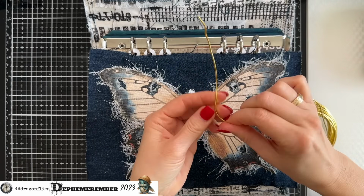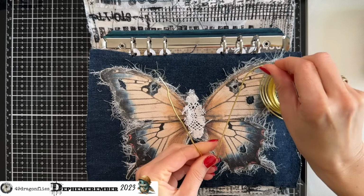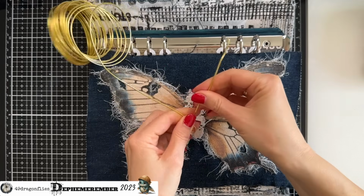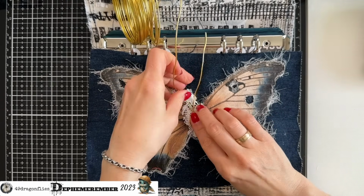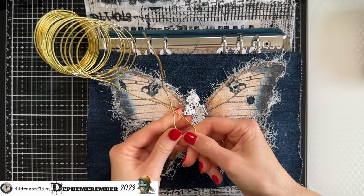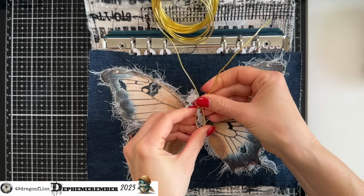Let's give us a little more space. I'm fine with these being wonky. I don't need perfect antennae. And then I think I would cross them because that makes it look more realistic when they come out of the body. I'll leave myself some more wire to play with because I really don't know how the wrapping around the rings is going to work. So I'd rather have a little longer end.